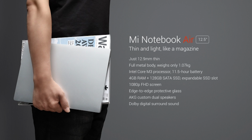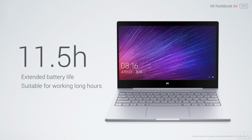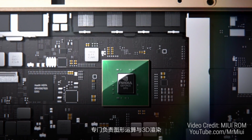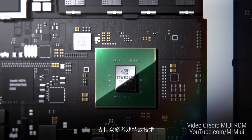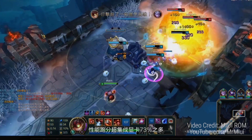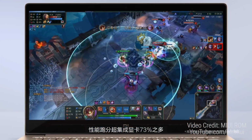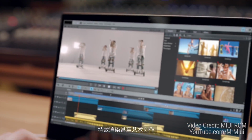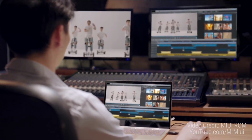First, the 12.5-inch variant. This is powered by the Intel Core M3 processor and is supposed to offer 11.5 hours of battery life. It has 4 gigs of RAM and 128 gigs of SATA SSD storage. The 13.3-inch variant, on the other hand, is powered by the 6th generation Intel Core i5 processor with 4 threads clocked up to 2.7 GHz. There's also a dedicated NVIDIA GeForce 940MX graphic card, 8 gigs of DDR4 RAM and 256 gigs of PCIe SSD storage. This variant is supposed to offer up to 9.5 hours of battery life and should be able to charge from 0 to 50 in about 30 minutes. Both variants also have AKG custom dual speakers and Dolby Digital Surround sound.